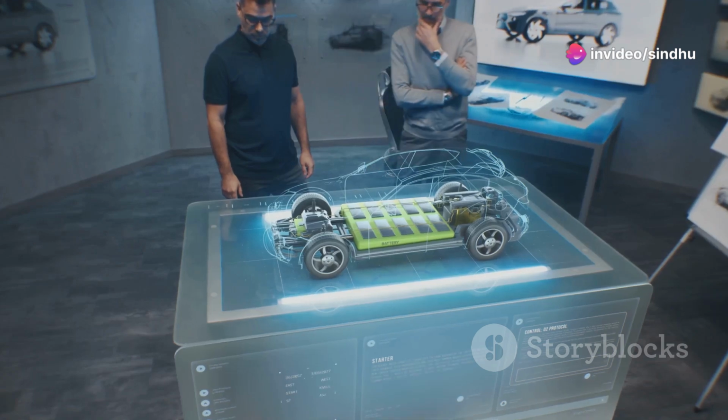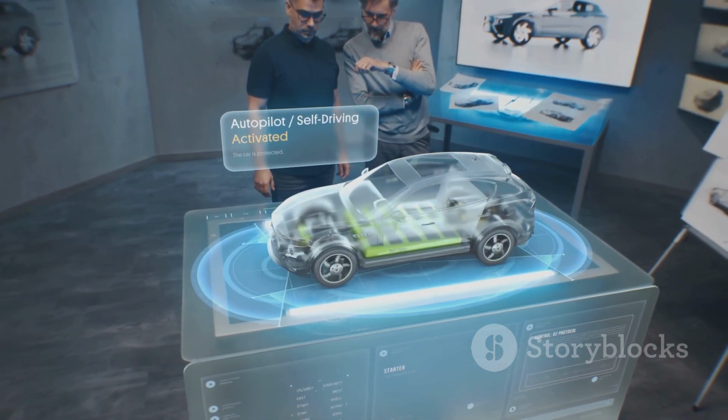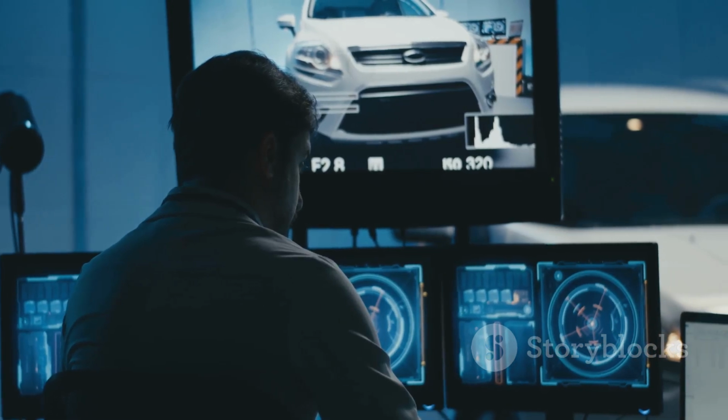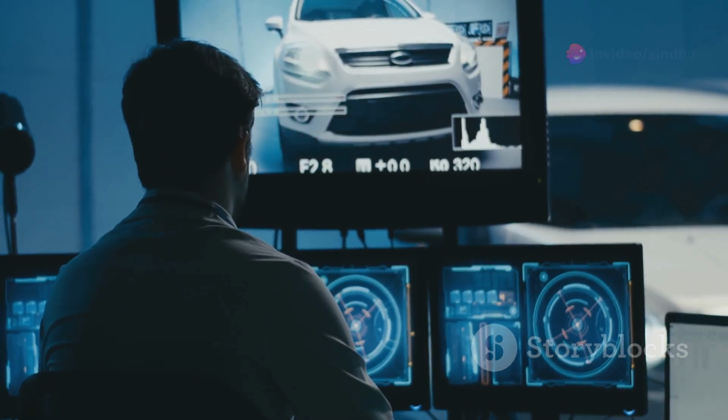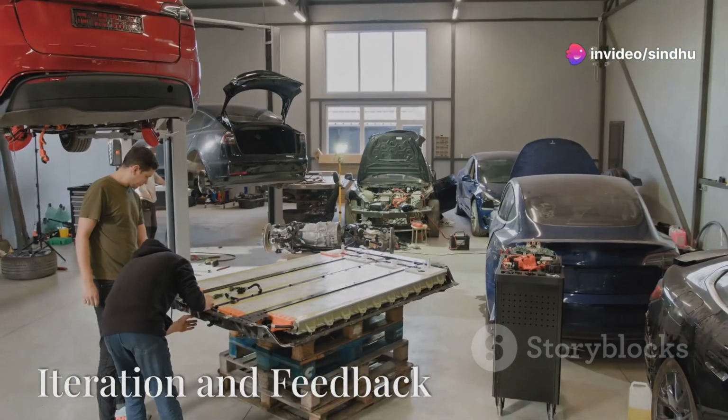For example, as soon as we finish building a component, like the battery pack, we put it through rigorous tests. We use that data to refine our designs, improve performance, and make sure that every part of our electric car is working flawlessly.